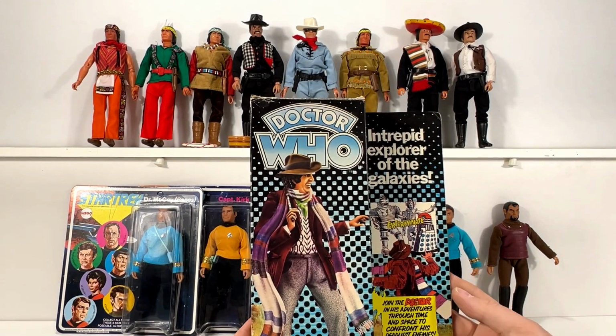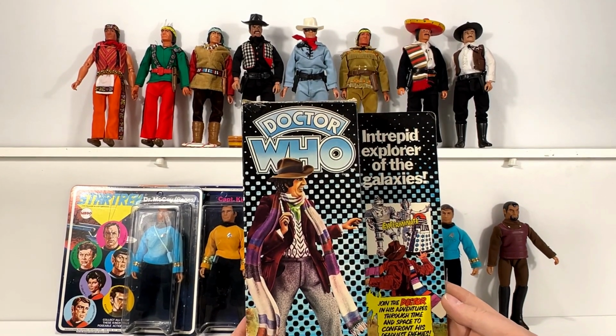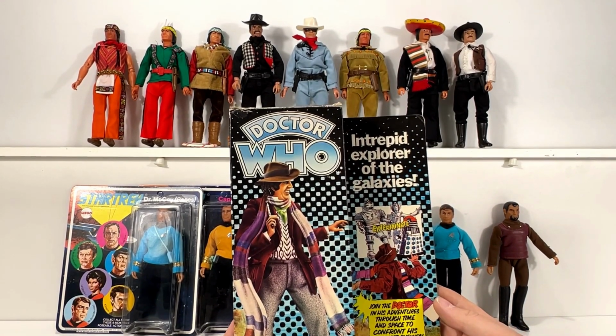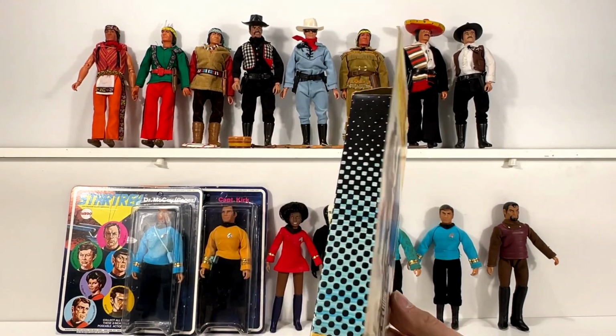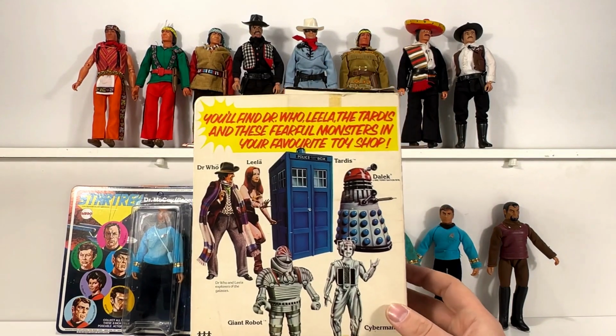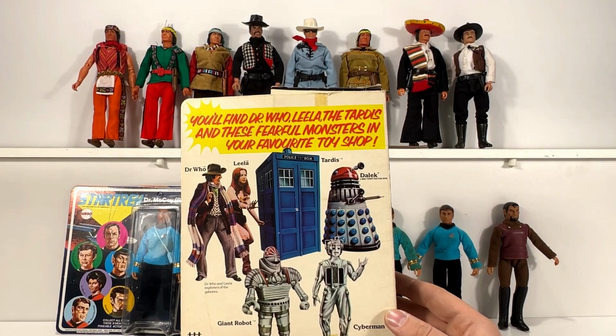And that's the Dennis Fisher's 1976 Doctor Who, the Doctor figure. Or Doctor Who figure, as it was called on the back of the box here.